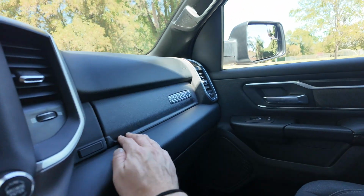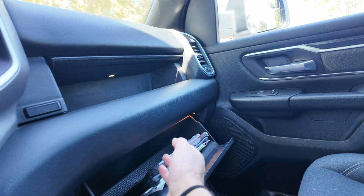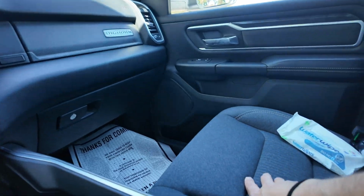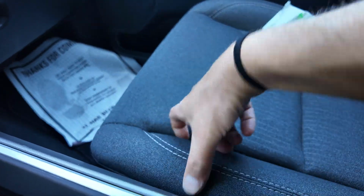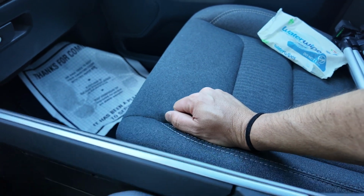So there is one more pocket right there, open, close, right? There is a glove box with manuals. Obviously it's sitting right there. The seats, I like the new style of the material they're using for the seats. It's kind of cool. It reminded me of my Toyota Crown, right?